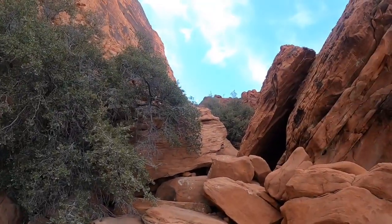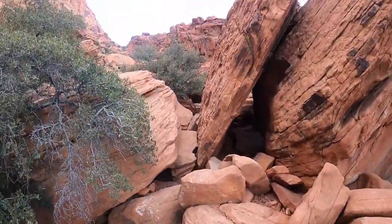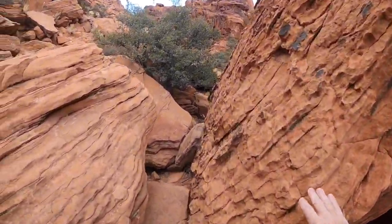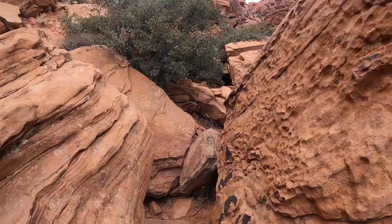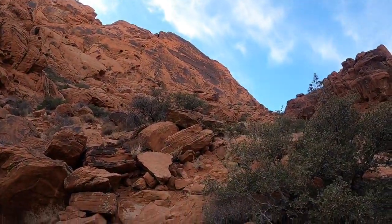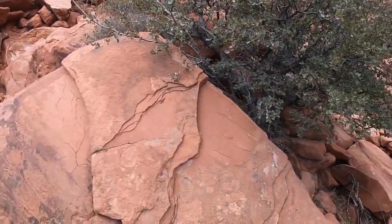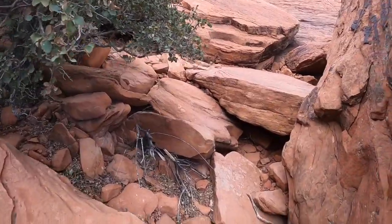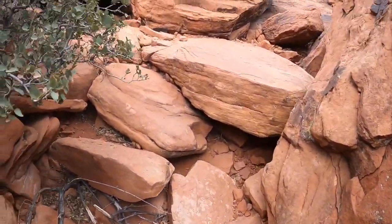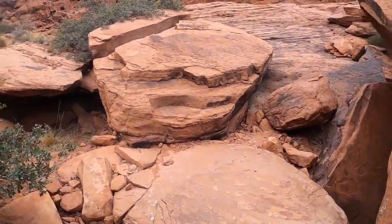Guardian Angel is definitely one of the more challenging hikes at Red Rock. Looking up from the bottom of the pass, it looks like an insurmountable jumble of giant boulders. However, as you climb, it's possible to pick your way through the boulders, up what looks sort of like a trail, and eventually, if you hang in there long enough, you get to the top and you get to see what's on the other side.